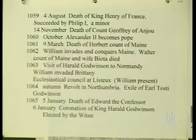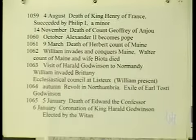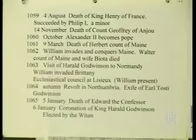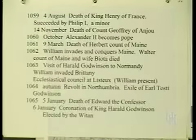In 1059, on the 4th of August, King Henry of France died and was succeeded by Philip I, a minor. On 14 November, Count Geoffrey of Anjou died, and in October, Alexander II became Pope. And you'll all remember that Alexander II was the student of Lanfranc, who was William the Bastard's right-hand man and head of the Church of Normandy at that time.